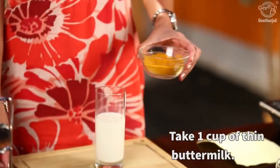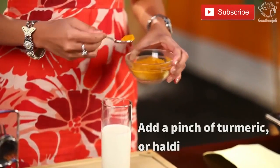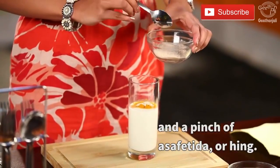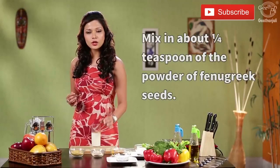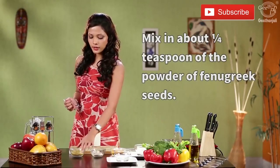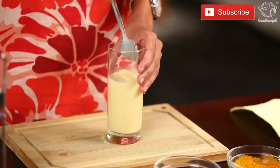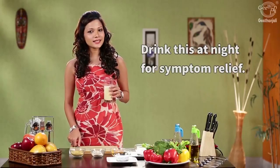Take a glass of thin buttermilk, add a pinch of turmeric powder or haldi, also add a pinch of asafoetida or hing, and add about 1/4 teaspoon of fenugreek seed powder. Mix this really well and drink this at night for symptom relief.